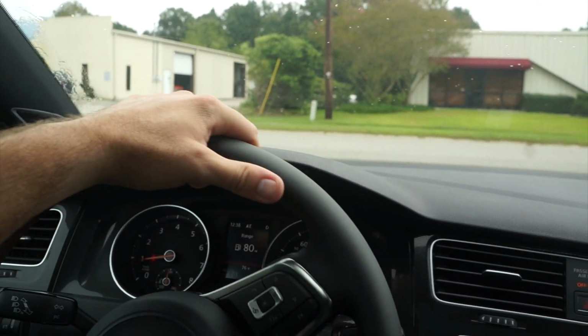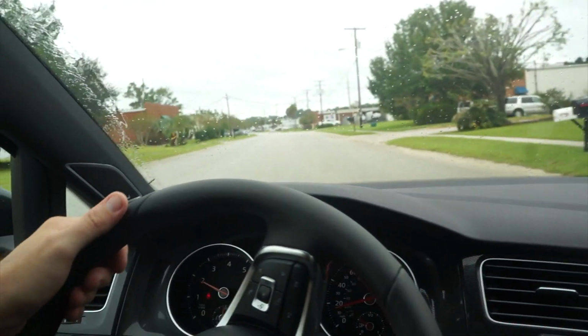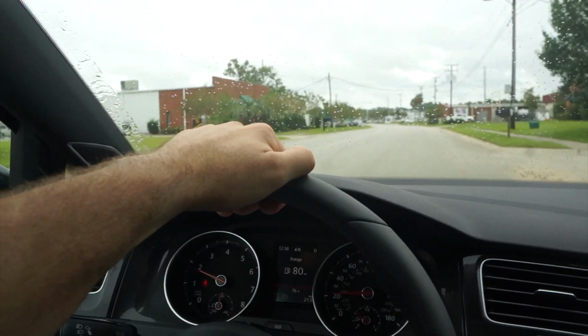But the brakes feel good. Again, it's a GTI. There's going to be a lot of y'all out there that are going to buy this before they buy a Golf R.